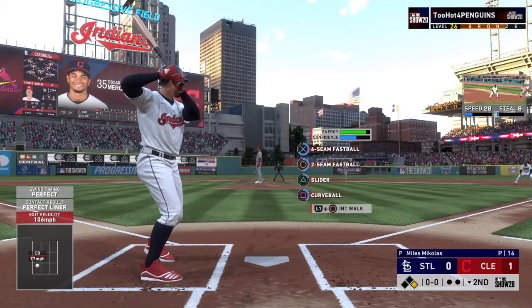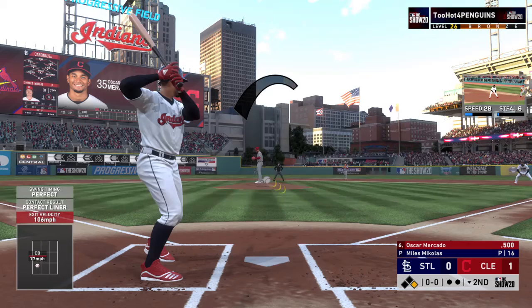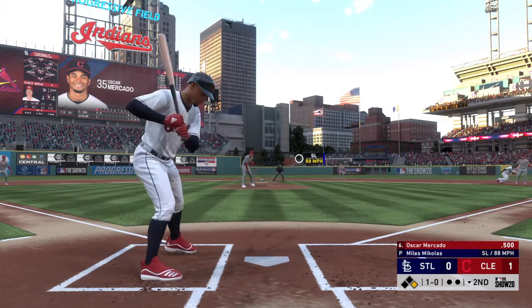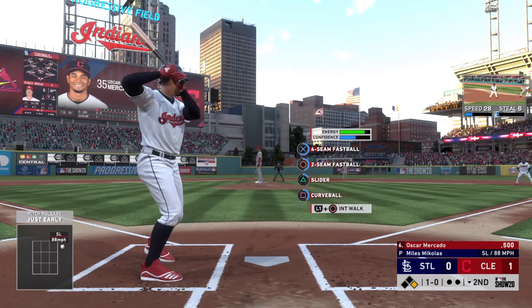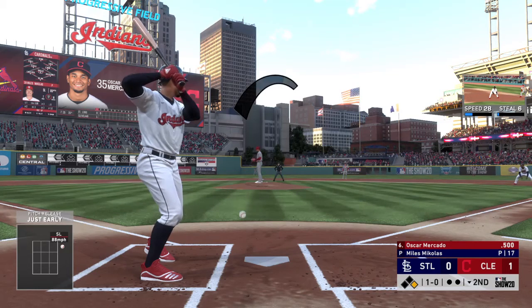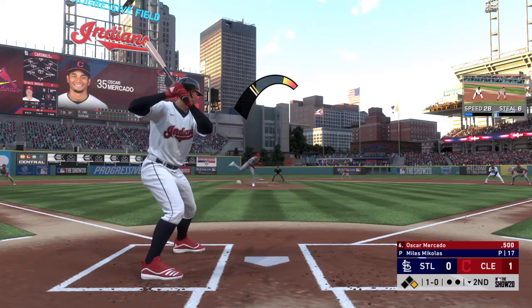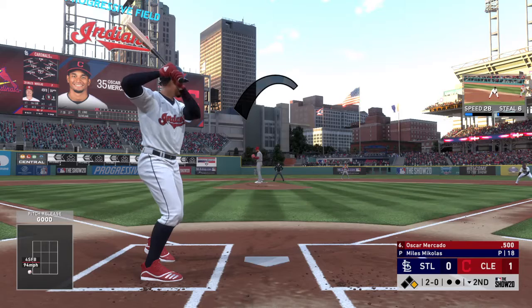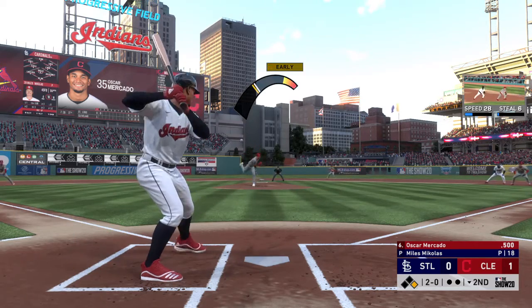Batting sixth, the center fielder, Oscar Mercado. At the plate now, Oscar Mercado, as he'll take a look at ball one. A runner at first with no outs here. Nearly got the inside, but ruled a ball. Hitters count. Here's the 2-0 pitch.